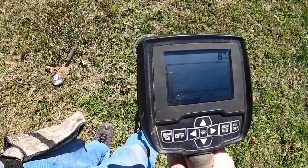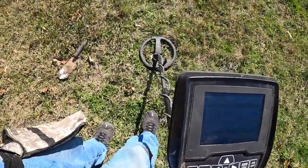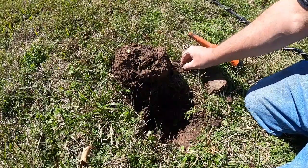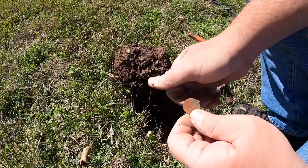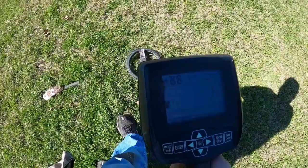Okay, I've got a signal that's not hitting very well, and jumping all over the place. The target shows about 6 inches deep. I see it. It's going to be a wheat penny. Yay! Somewhere in there, 1950. I got 195. Yay! Okay, 88 is half dollar.